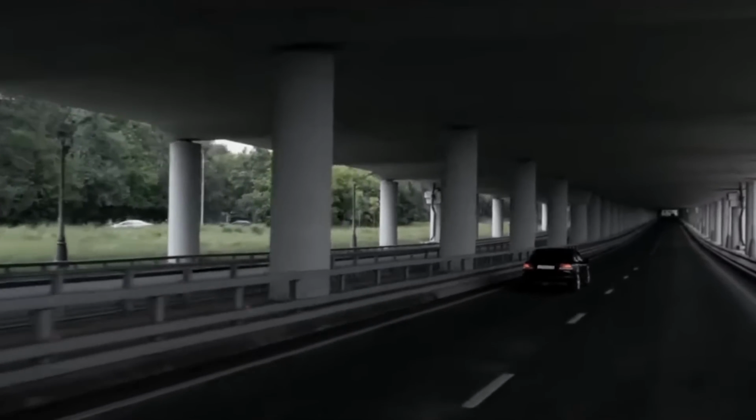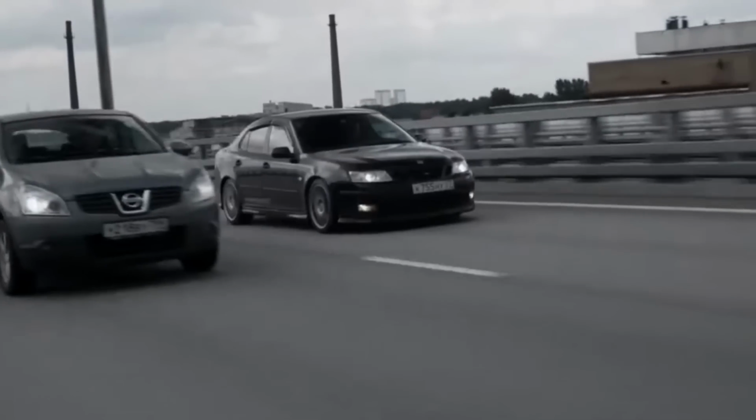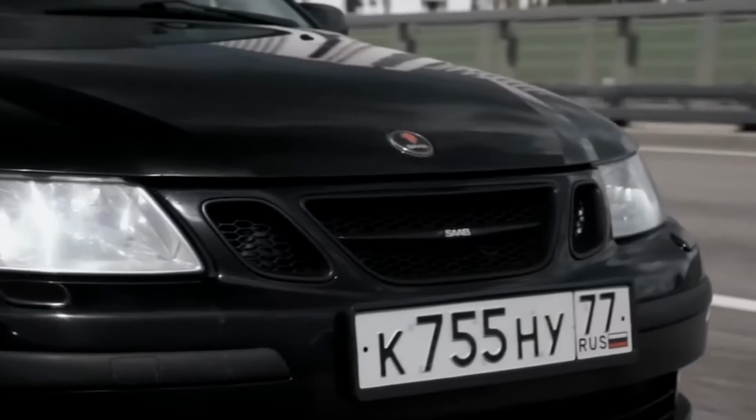As for a Saab 9-3, it really isn't a bad car for a list of things to buy cheap, but you should do the research Mark didn't before jumping headfirst into one.